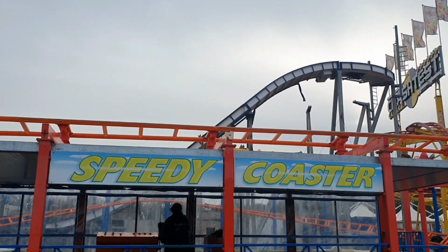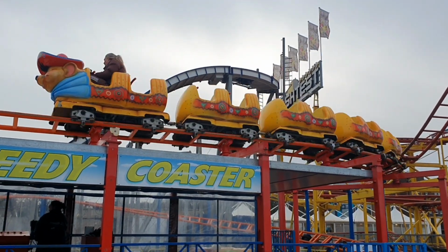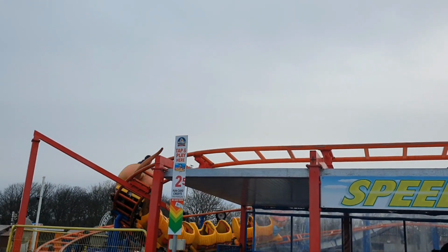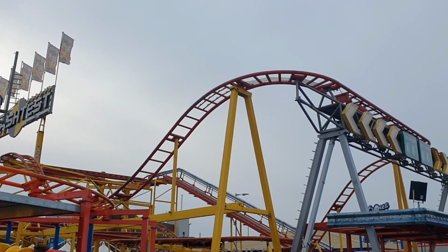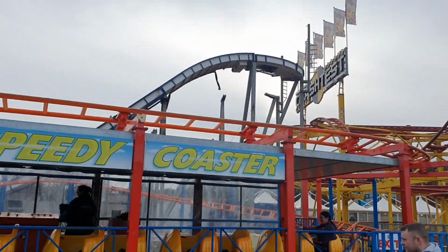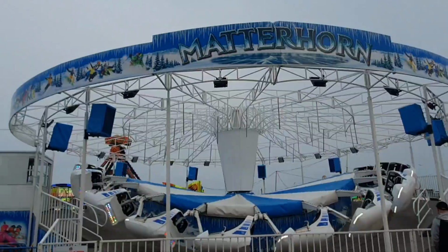But yeah, just to do something different today. As I said, we were intending to go down to Southend, but it was just too cold, and there she is, back row. Loving every minute of it. The crash test, yeah, it was alright. It was very whippy, but just not very spinny. The Matterhorn.